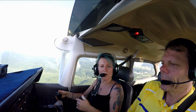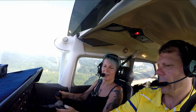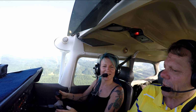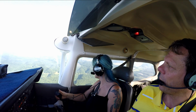Are we going down? A little bit. That's okay. See how we're pretty much level? This is a small airplane, so the wind has a lot of effect on it. It's light, so the airplane kind of sometimes goes with the wind here over the hills. So that's why sometimes you go up, sometimes you go down.